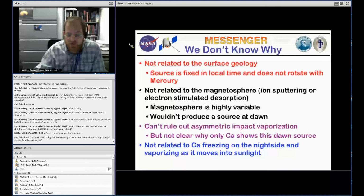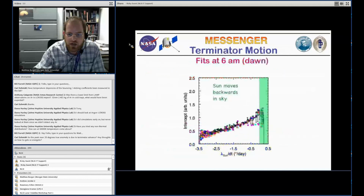Okay. I just want to rule out all the things that we think could be happening real quick. It's not related to the surface geology because it's fixed in local time. It's not related to the magnetosphere because it's not variable enough to be magnetospheric. It could be related to impact vaporization, although we don't really know how. And I don't think it's related to calcium freezing on the night side and vaporizing. If you go to the next slide, it'll show why.